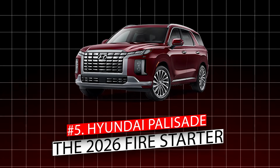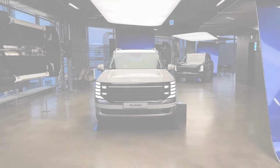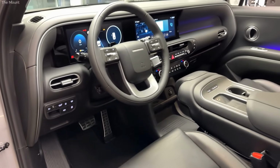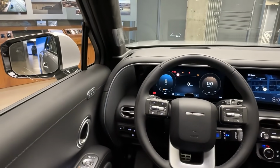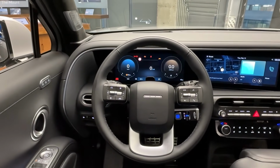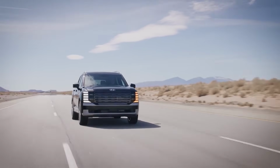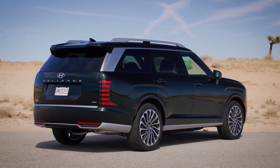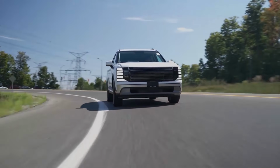Number 5. Hyundai Palisade, the 2026 Firestarter. The Hyundai Palisade is a wow vehicle the moment you step inside. With its Nappa leather, 10-airbag system, and luxury trim features, it looks like a bargain-priced Mercedes. It looks stunning on the road, but for 2026, the Palisade is embroiled in one of the most concerning safety sagas in the industry. The primary danger here is a massive fire risk recall affecting hundreds of thousands of units.